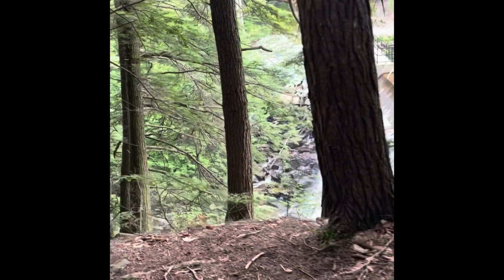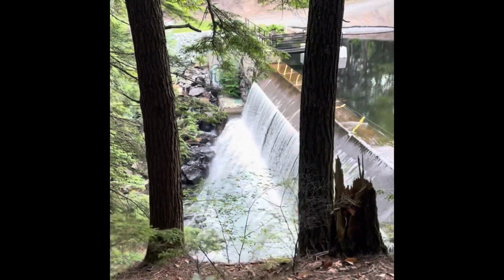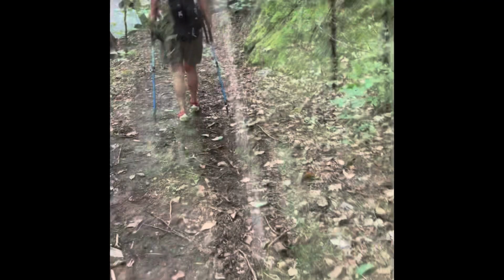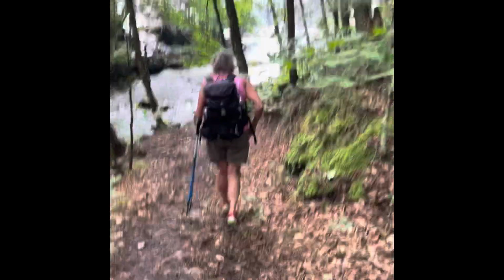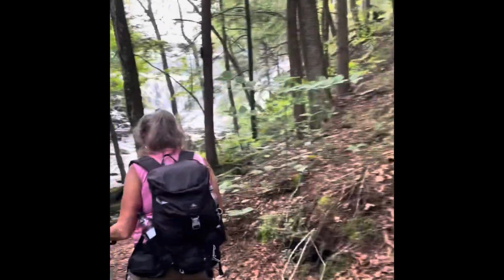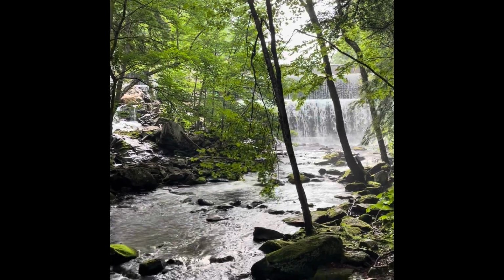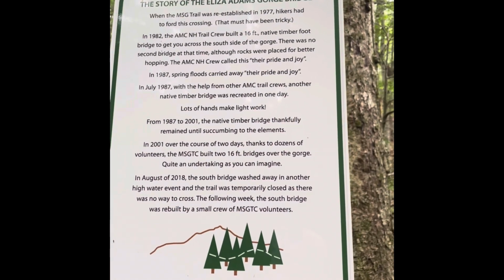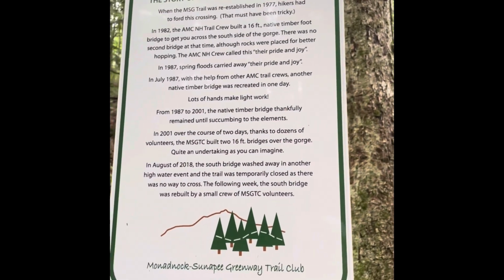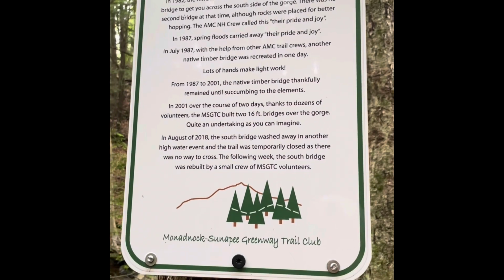Dam down there. Down through the gorge, huh? Down a little switchback. You can see the water falling over the dam a little bit from down here. And there's a bridge over here we're going to go over. So, in 1977 to 1982, hikers had to ford this river. In 1982, they built this bridge. I would not be going over this river here, that's for sure.